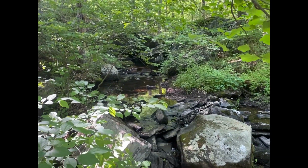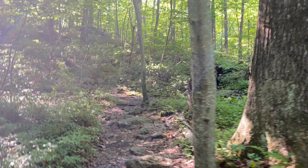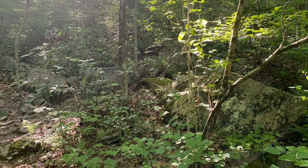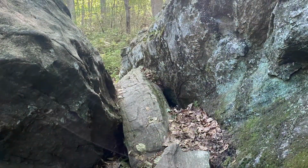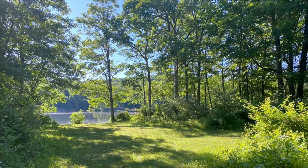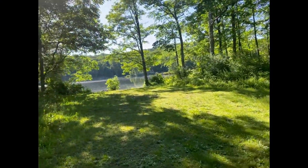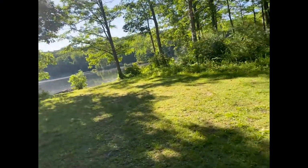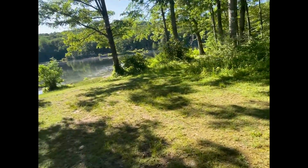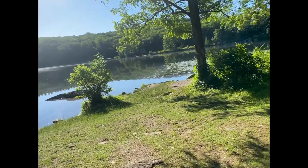Sounded like a little waterfall over there, but I just see some mini rapids. But anyway, very cool. Wow, look at this. So this is the outlet. I just looked, we're at the outlet portion, but also near enough to the south end. It's actually really pretty out here.